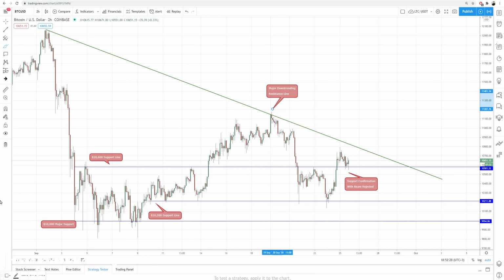Now, here we go with the BTC paired up with the US dollar. I would like to start with the 2-hour candlesticks, and after that we'll talk about 30-minute candlesticks as well.